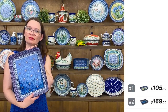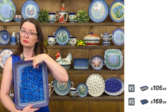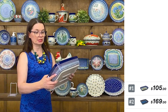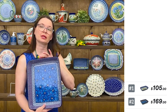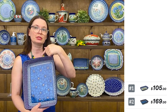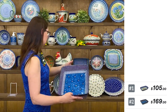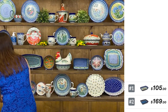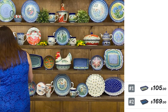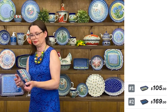So that's one of the larger sizes without handles. So the 12 3/4, that's a pretty nice size. I want to say it's even larger than the lasagna baking dish, because the lasagna baking dish on the inside, because of the lip outside, is a little bit shorter. So this is the largest. Put it back. Okay, I got it.